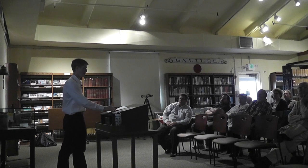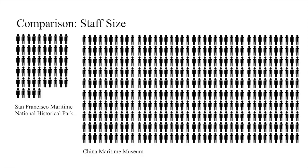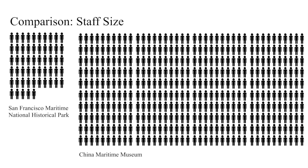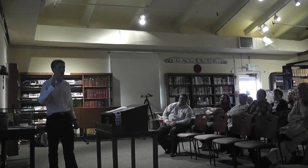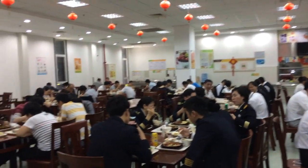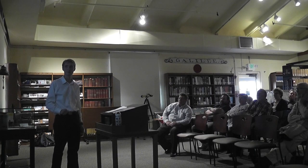Another one of the differences is the size of the museum. The China Maritime Museum is the National Maritime Museum of China. And so it has a staff of 400 people. And on my first day at the museum, I was just astounded. I went to the museum cafeteria to have my breakfast. Then I walked through all the museum offices behind the building, and every day throughout the summer I was meeting new people because there's just so many people on the museum staff.